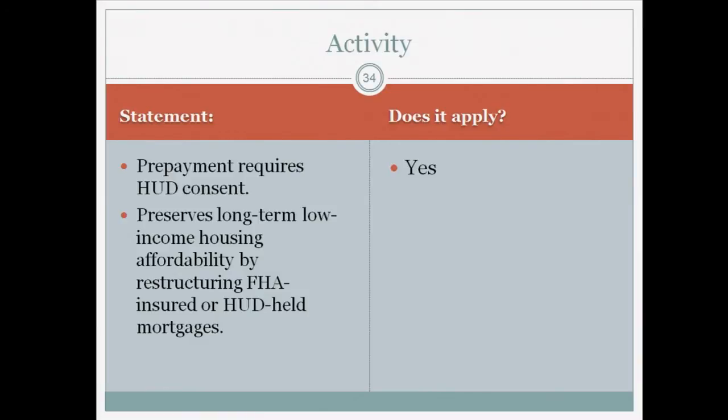Well, I don't think we talked about that at all, so I'd have to say no. There's no discussion of restructuring the mortgage, only paying it off or subordinating it. Is that right? That's correct. And obviously because the 202s are not considered FHA insured. That's true. That's another part of the trick as well. So that answer is no. Although some people would consider the direct loans to be the same as HUD held, but you're right. All right, so that answer is no.